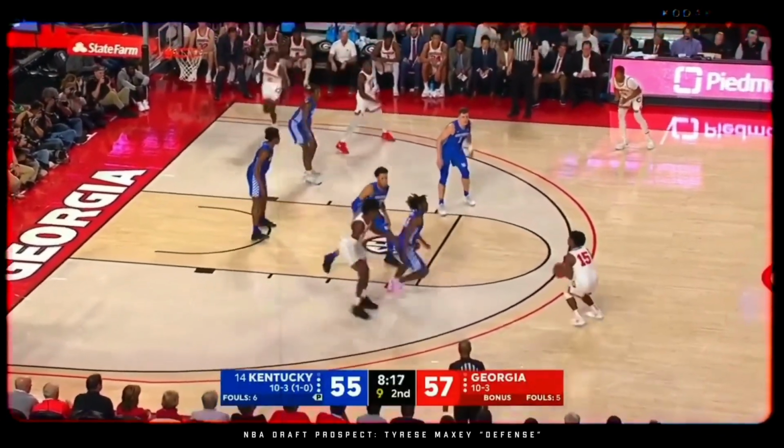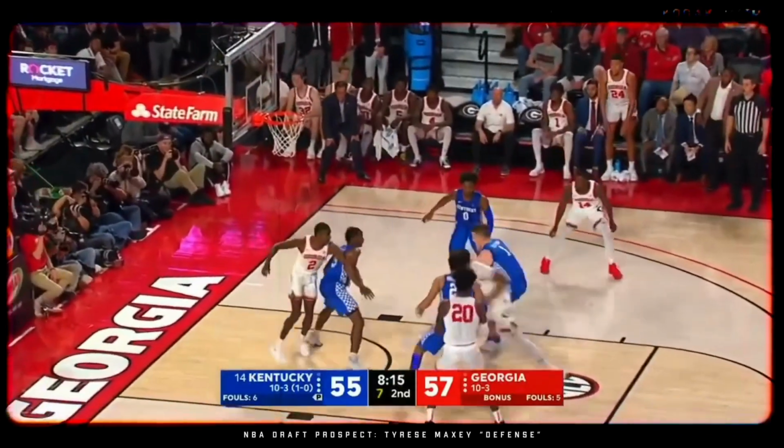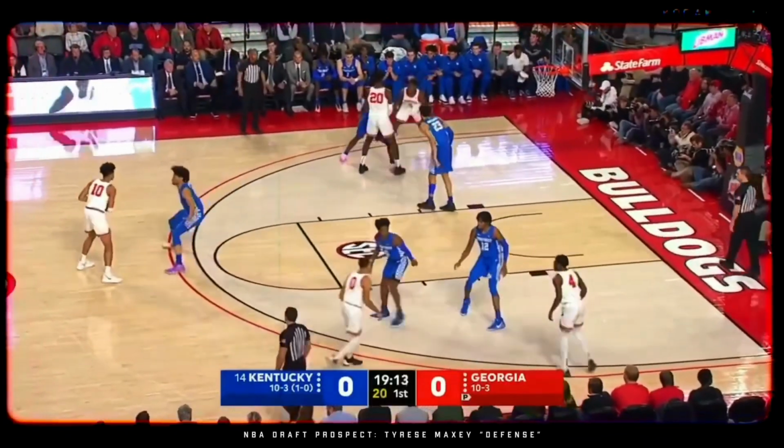Big time defensive IQ here. Understands the scouting report on the shooter, says go under the screen. But he doesn't just concede the shot. He makes sure he gets back into play with a hand up.